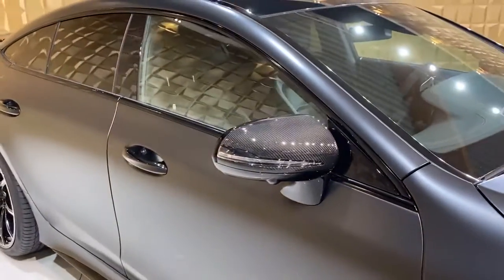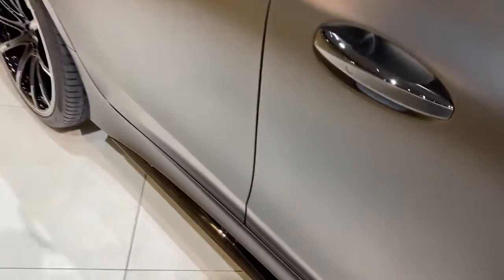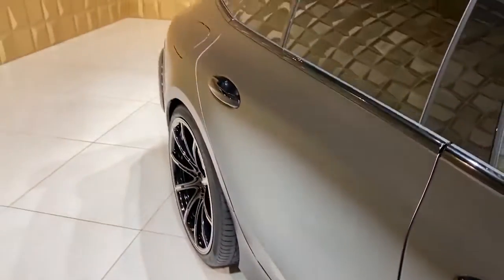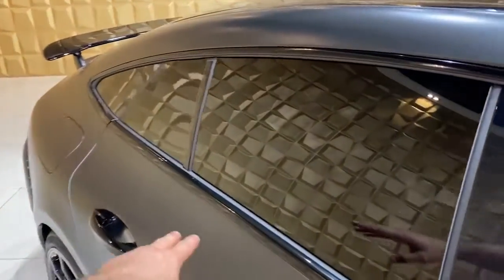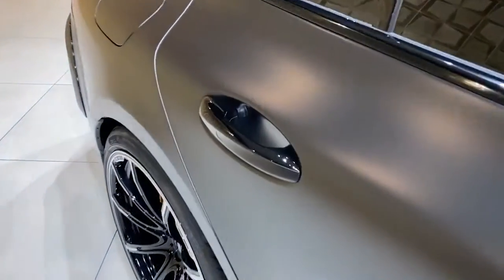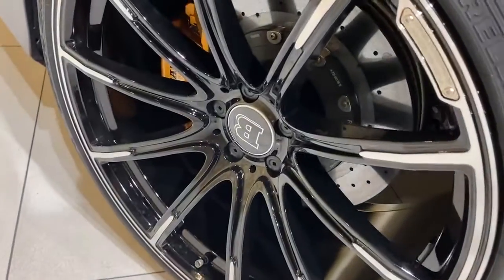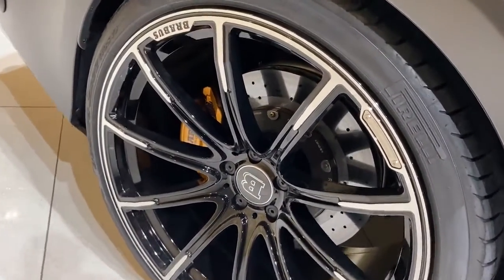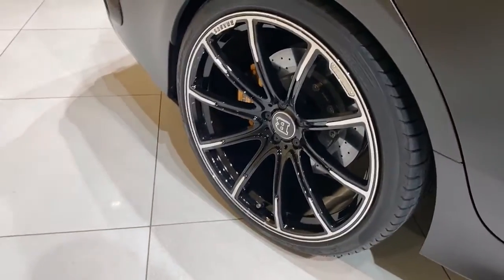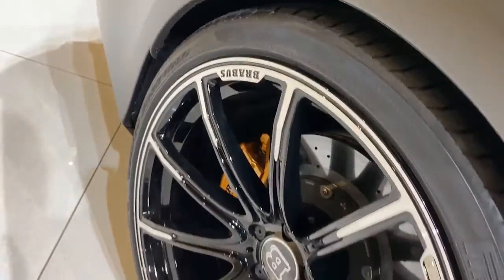The side mirrors are in carbon fiber, and all the parts here have contrast. The almost black matte looking body of this car plus the black gloss parts look really nice, especially here, full tint, and the frames all finished in black. The door handles also finished in black. Then we have the rear wheels. Here we have the Platinum Monoblock Edition Z wheels again, but these are 22 inches, which are bigger than the front wheels. Basically, the carbon ceramic brakes are also finished in a golden tone, with the Brabus B engraved.